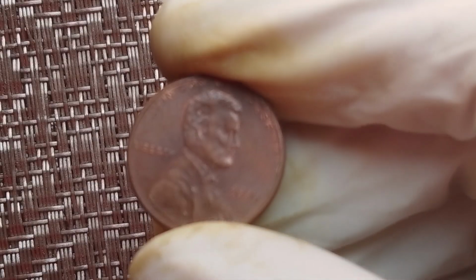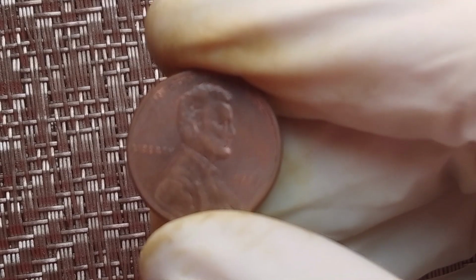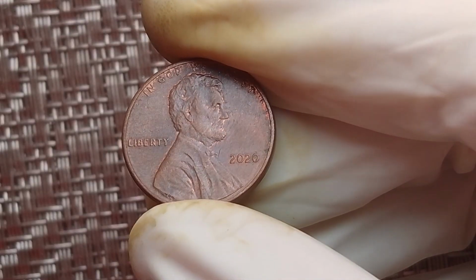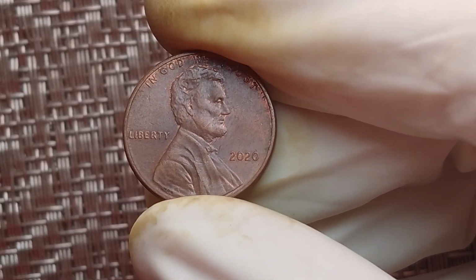It's easy to assume it's just a penny. But for collectors, numismatists, treasure hunters, that "just a penny" can be special. Because with coins, value isn't just about face value. It's about history, rarity, condition, and sometimes error. The story behind the 2020 penny.